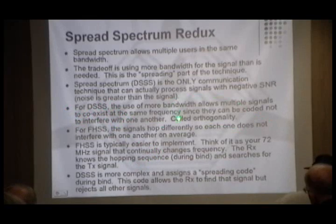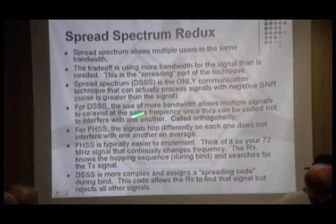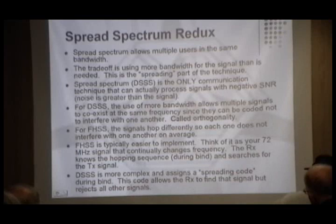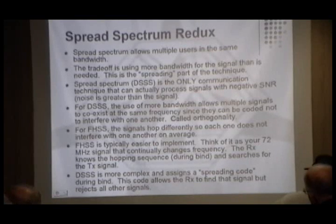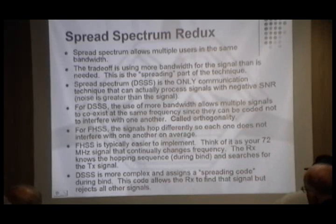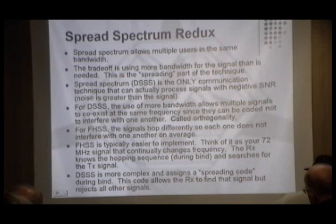And again, for direct sequence, the use of more bandwidth allows multiple signals to coexist at the same frequency, since they've been coded not to interfere with one another, and that's what they call orthogonality. For frequency hopping, the signals hop differently, so each one does not interfere with one another on average. So you can think of each radio getting their own sequence to hop on, and if they're not alike, then these things can coexist together because they'd be hopping on different frequencies at any given time that you look at it. Now they can collide at some point, but that collision will be so infrequent that it can get around that.